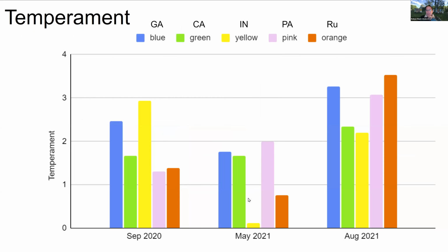In terms of temperament, well, it was highly variable. I think it depends on what the weather was like that day. So I don't really hold much to this data. But at least we didn't see one of these lines being 4s and 5s all the time. So I think they're all equally gentle. And of course, going later in the year, they get a little more crabby. In May they're usually gentler, and I do see that here.